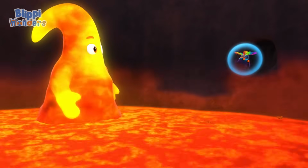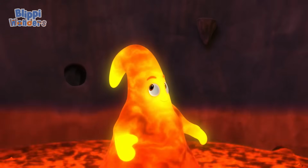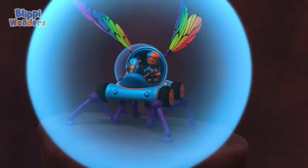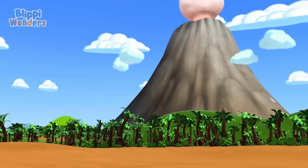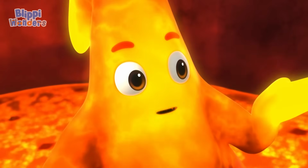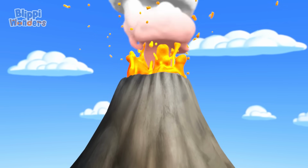Hey, I wonder where this goes. Look out, Blippi! Magma! Phew, that was close. Maggie, you almost fill the whole cavern now. I sure do. And as I grow, the pressure inside the volcano builds until we push through the crust, or the top of the earth. Hold on! Whee!